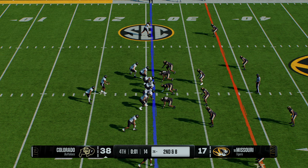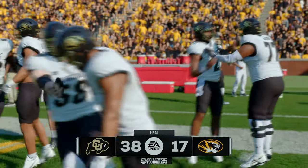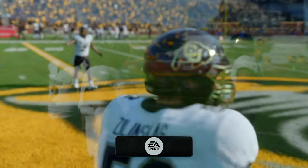I'm interested to see the philosophy now. Do we keep chucking the pill and keep trying to score points because it's the defense's responsibility to stop them, or do they just run this clock and say, all right, we did enough today. We kicked them in the face.